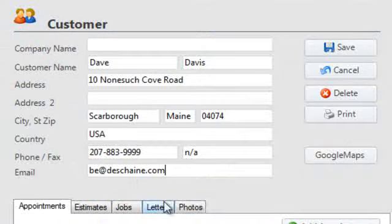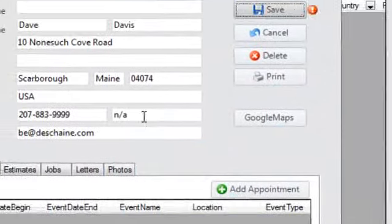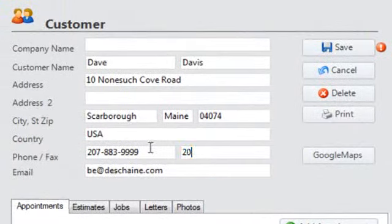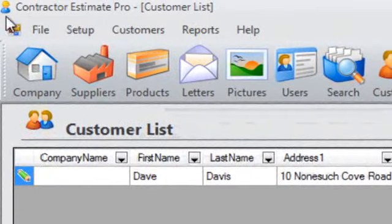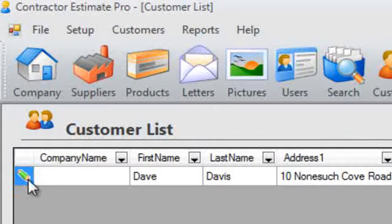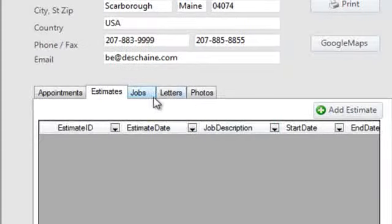Okay, here's the customer. So we'll go ahead and look at some of the information. I'm going to hit the save button on this. Oh, we got to put the fax in there, so it does require a fax. 207-885. We'll hit the save button on that. The customer name's in there, so if there's any information, we'll go ahead. These little edit pencils is how you get all this information. Estimates, if there is any estimates in there.